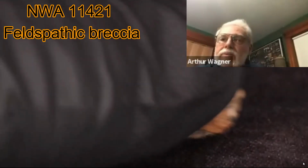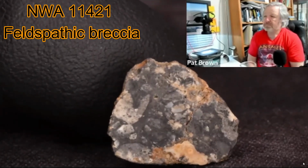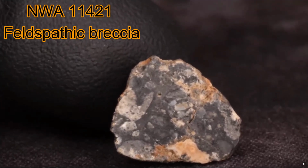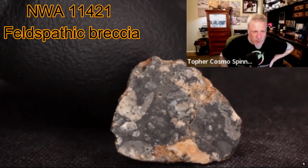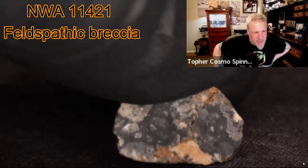Oh, that's nice. Super colorful. Pretty well. Oh, yeah. Orange here. That's cool. I like being able to see the inside and the outside. So absolutely. I have a question about the bottom of it. You see the big white clast at the bottom. Can you rotate it around so we can see if that's continued on the other side?